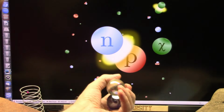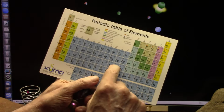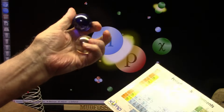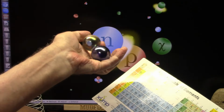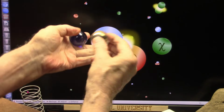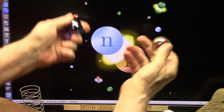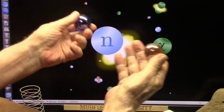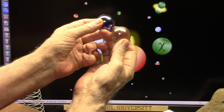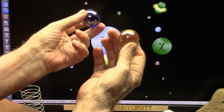When you get up to gold, you have 197 particles of these. Some of them are neutrons, some of them are protons, 197. Now, how could the particles given off be heavier than gold, which is 197 of these two particles? How do you gain that much mass? Where did the mass come from?